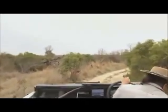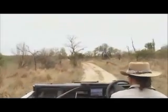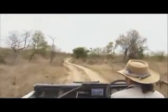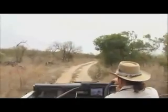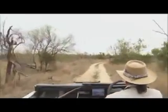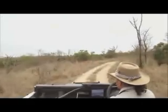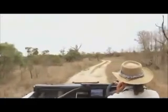Started beeping already. Yeah, just to let you know, because I know you drive, you don't hear it. Okay. No, I didn't hear it. So, what I want to do is get a sandy patch, and we'll drive towards the gate. And as soon as we lose signal, maybe Tara can cut away and then I can get to the gate and we can see if we can see this leopard.